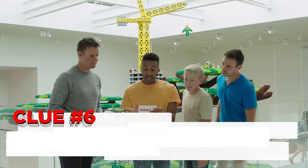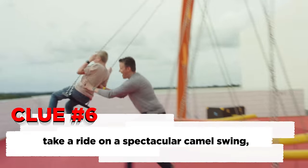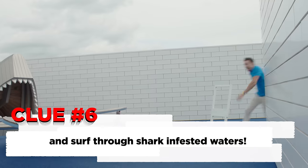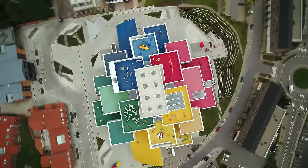On the way to your last location, you must explore a submarine run aground, take a ride on a spectacular camel swing, walk through a rocket launch, or hop on a surfboard for a ride through shark-infested waters. Then may you join me on top of LEGO's most iconic creation.